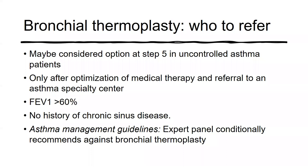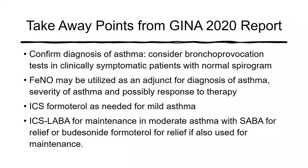So a couple of things to remember: optimize medical therapy before referring these patients. FEV1 should be greater than 60% and no history of chest disease or chronic sinus disease. Okay, takeaway points from GINA: confirm the diagnosis of asthma, and consider bronchoprovocation tests in clinically symptomatic patients with normal spirometry. FeNO may be utilized as an adjunct, it's fairly cheap, and may be used as point of care at some point in patients who can't undergo spirometry. ICS-formoterol as needed for mild asthma. Maintenance and reliever therapy with ICS-formoterol, and if a patient is on an ICS-LABA, then use a short-acting beta agonist.